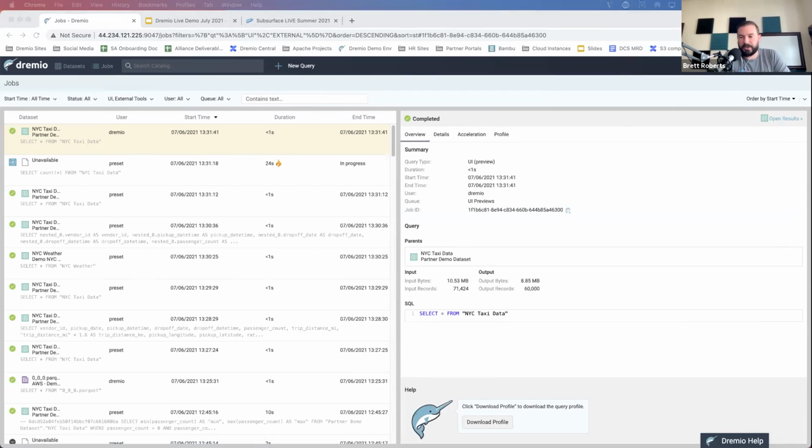So we create reflections that are either raw or aggregate, and we store them. And so when Dremio kicks off a query on the data lake storage, if there is a reflection that pertains to the query that's being run, Dremio uses an optimizer to determine the lowest cost to running the query, and then kicks off the query.